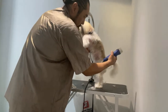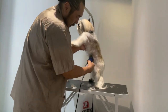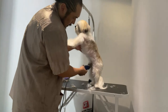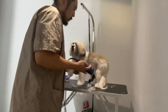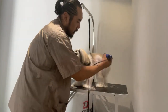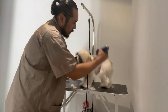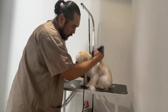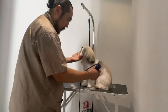Get that tail out of the way so I don't turn the tail up by accident. Okay, there we go. Alrighty, and then I'll clean it up with scissors. I just want to make sure I have the general length. It's pretty much the same length all over, and then I can tweak it and fix it with the scissors.